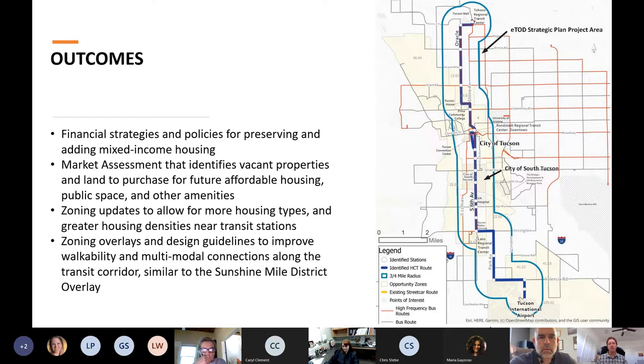Specific outcomes may include financial strategies, policies for preserving affordable housing and adding mixed income housing. We've done a market assessment already that identifies all of the vacant properties along the corridor, land that the city may purchase or private developers may purchase for future mixed use development, public space, other amenities. And then again, I mentioned that zoning update. We could do something similar to the Sunshine Mile zoning overlay, and we'd essentially be doing that over the course of next year. But we're going to be collecting more outreach for the next 6 months or so.